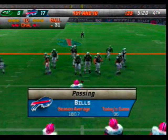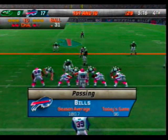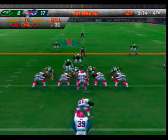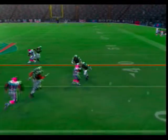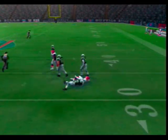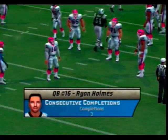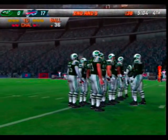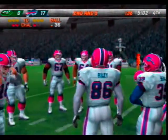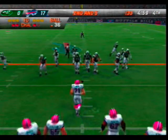First and 10, ball on the 31-yard line. Let's run, man. The Jets with a four-man front. Here comes the play. Matt is there on the Robinson stop at the 36-yard line. Robinson didn't have much room to do anything with that one. Yeah, they had the coverage, and they made the sure play instead of trying something fancy, like going for the pick. Ball on their own 36.